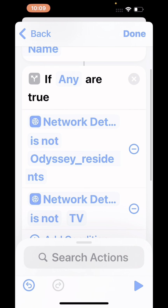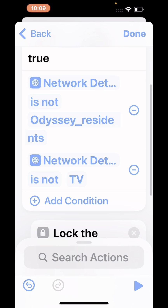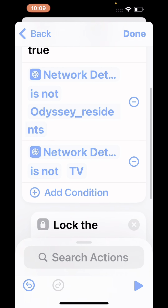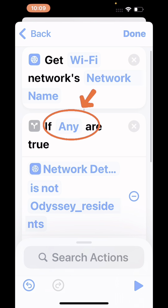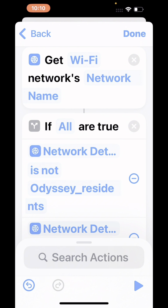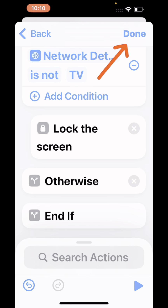Perfect. And as we scroll up, now we can see get the Wi-Fi network's name. If any of these are true, if the network is not your first one and it is not your second one, then lock the screen. That looks really good, but there's one slight change. So if you scroll up a little bit where it says if any are true, I need you to tap on that word any and change it to be the word all. Perfect. Now this is going to behave very well.